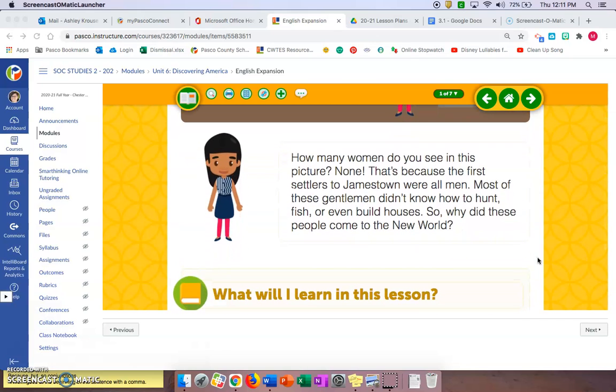How many women do you see in this picture? None. That's because the first settlers to Jamestown were all men. Most of these gentlemen didn't know how to hunt, fish, or even build houses. So why did these people come to the New World?